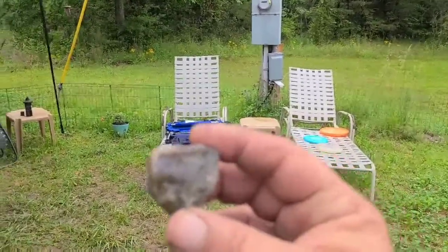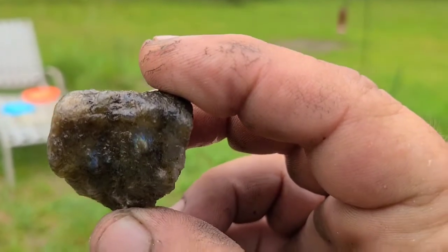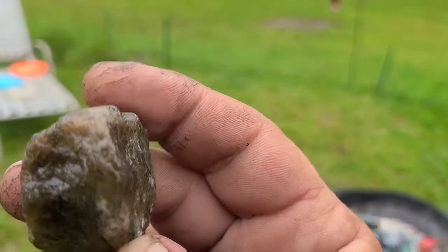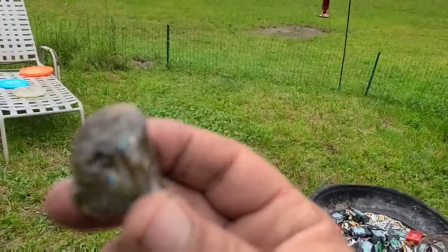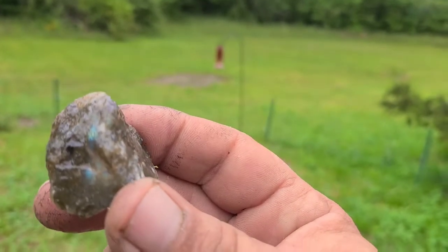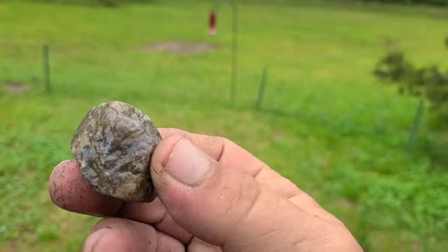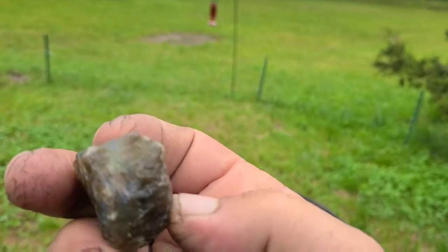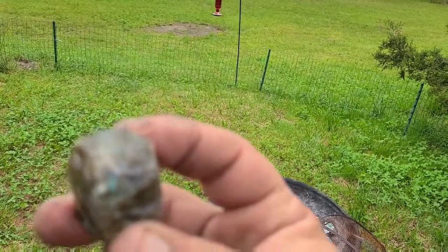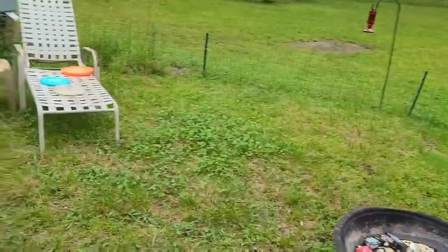Alright, guys, this piece here showing some really interesting colors. You guys see that? Kind of looks like it's opalized or something. See how it just runs through there? And this is just out in the daylight. This is not even got the UV light on it. We'll bring it back when we got some more.